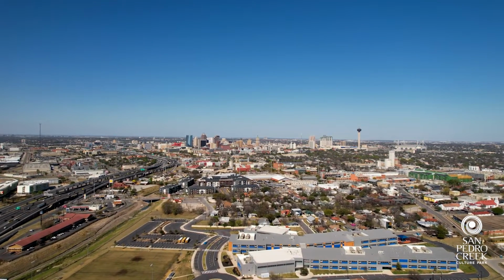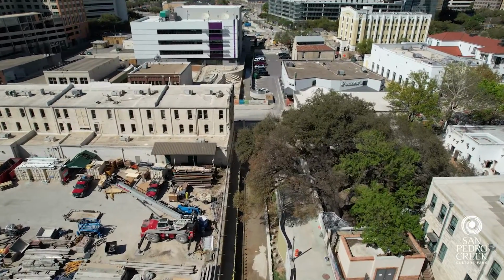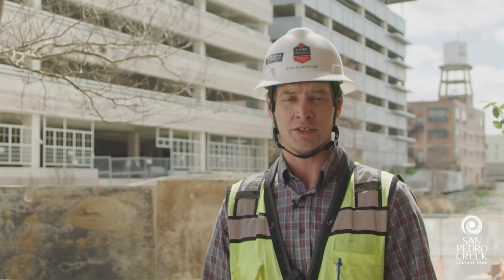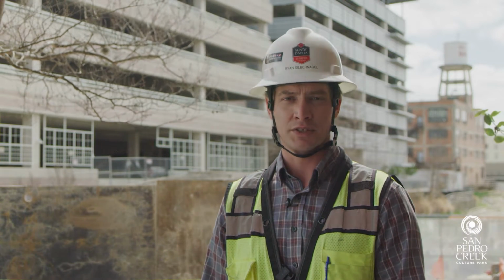As you might expect, when you're building a project of this magnitude and scope in the downtown area, there are going to be multiple stakeholders affected, from businesses to public agencies to adjacent construction projects. And so coordination has been key from the very beginning, when we start developing the plans, to do stakeholder outreach and make sure that we minimize or try to mitigate any impacts to the stakeholders wherever possible.